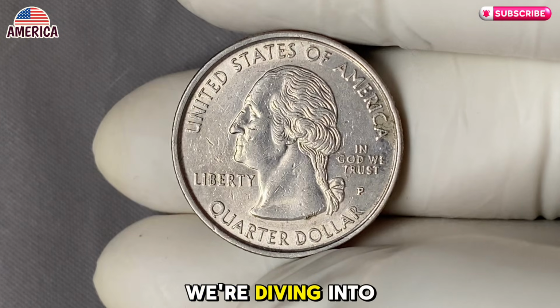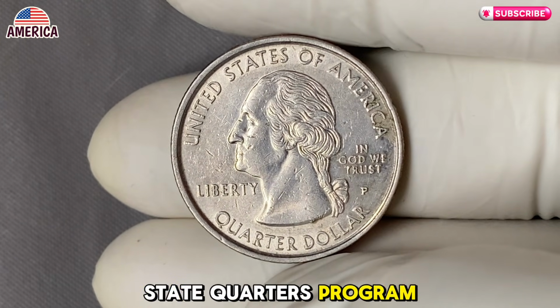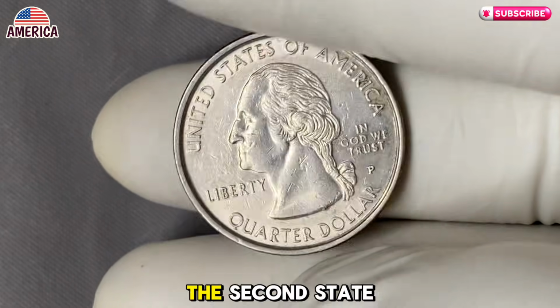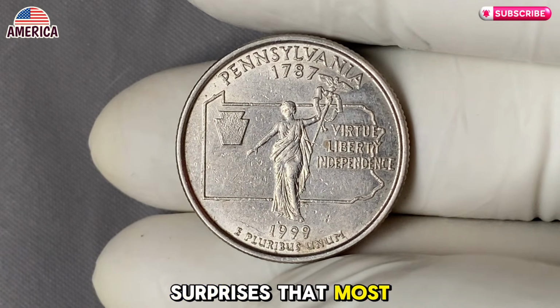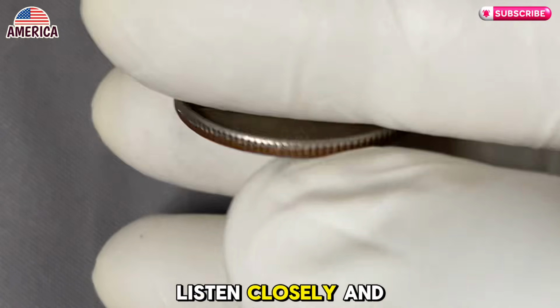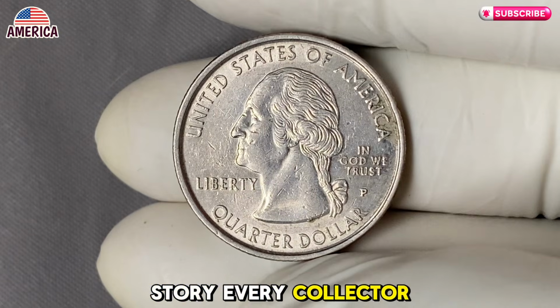Top 4. We're diving into one of the very first coins from the famous 50-state quarters program, the 1999 United States quarter representing Pennsylvania, the second state quarter ever released. And trust me, this little coin has some surprises that most people never notice. So get comfortable, listen closely, and enjoy the journey, because this is one coin story every collector wants to hear.